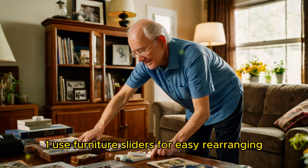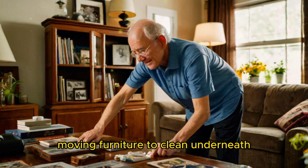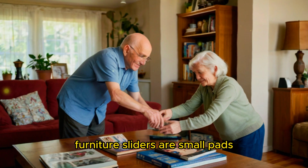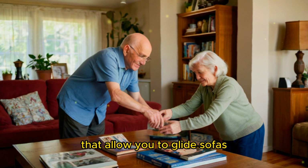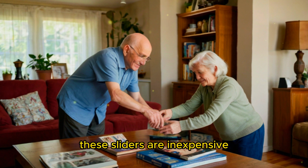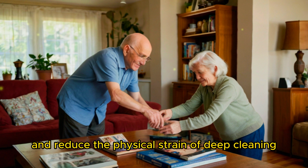1. Use furniture sliders for easy rearranging. Moving furniture to clean underneath can feel impossible, especially when you're in pain. Furniture sliders are small pads placed under heavy furniture that allow you to glide sofas, chairs, and tables with minimal effort. These sliders are inexpensive and reduce the physical strain of deep cleaning.